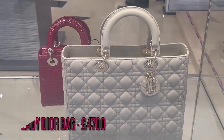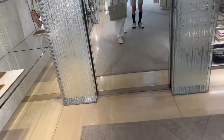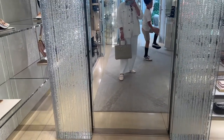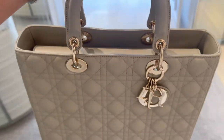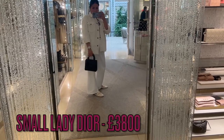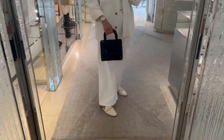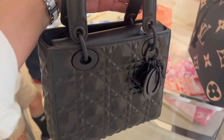This large Lady Dior bag looks too formal for me, while this small Lady Dior is more of my style. This style is timeless and it's crafted in black ultramatte calfskin. The hardware is also in black.